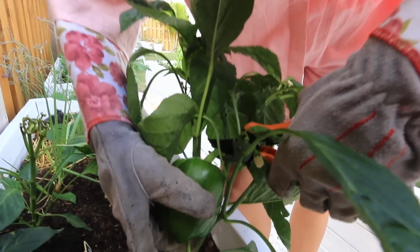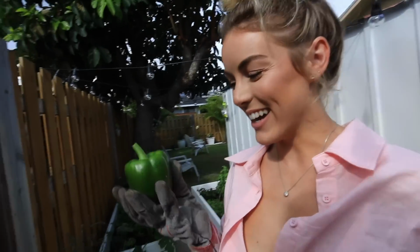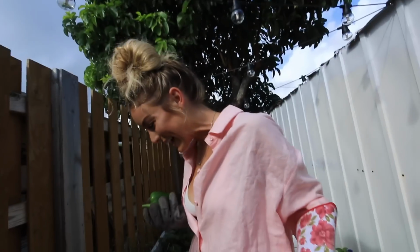Ready? 1, 2, 3. Woo! Our first pepper. How cute is that? Holy crap. We grew that. It's like a grocery store pepper. We got our first green pepper. That's awesome. That is so cute. Kiss. Pepper kiss. We did that.